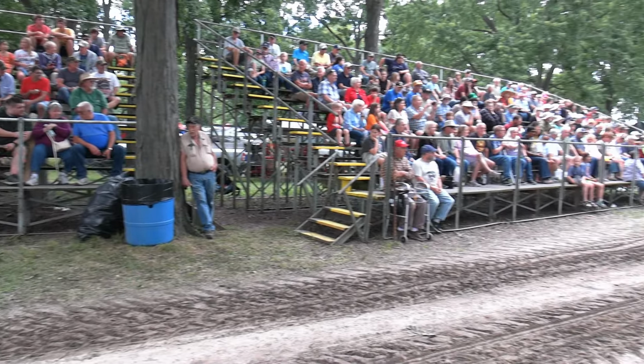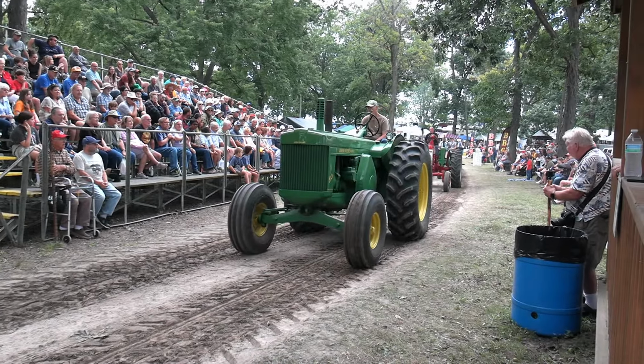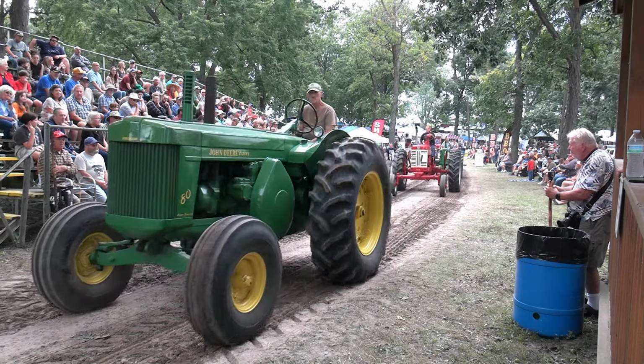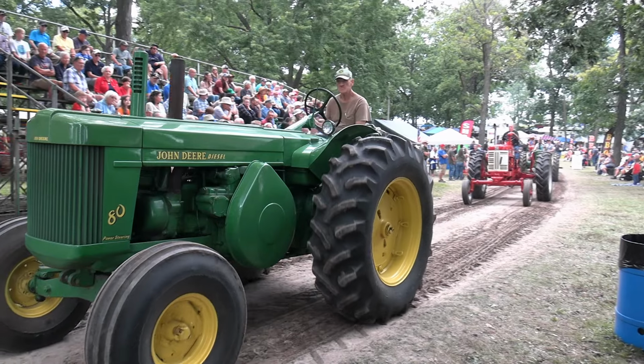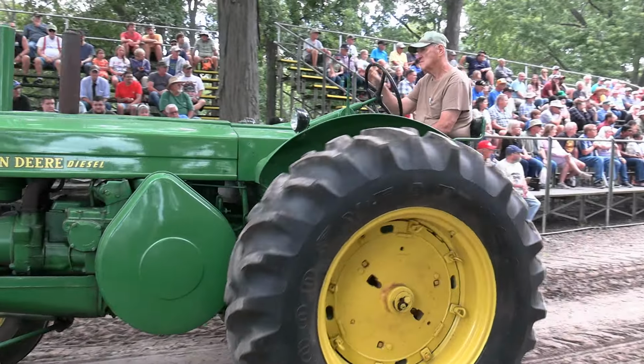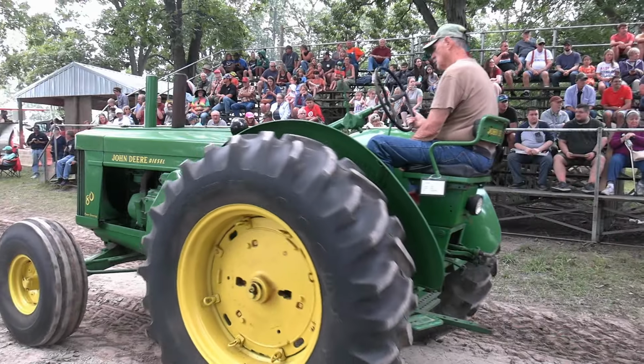Here we have a 1956 John Deere 80. This is actually owned by the Northern Illinois Steam and Power Club. It was donated by the Walgreen family. We've got a 1957 International 450D. This is Dan Wells out of DeKalb, Illinois.